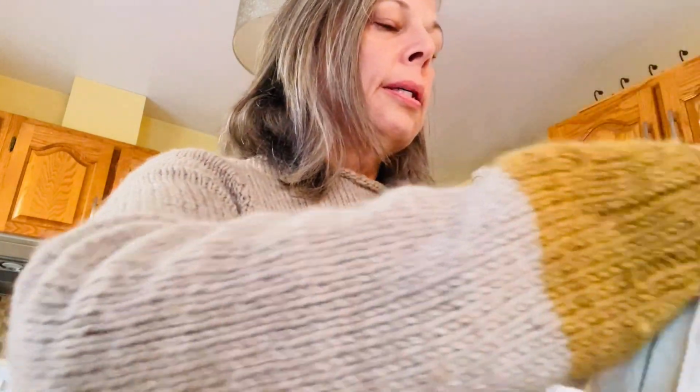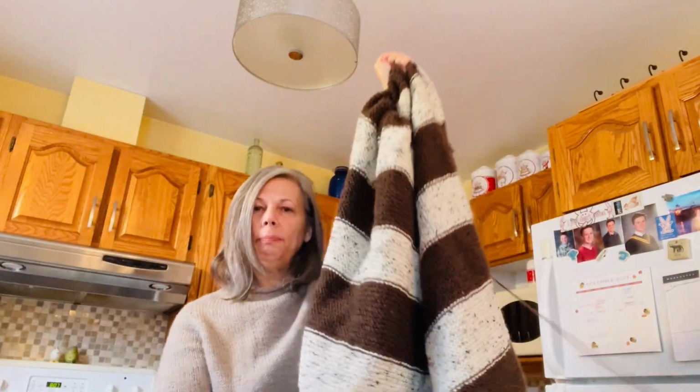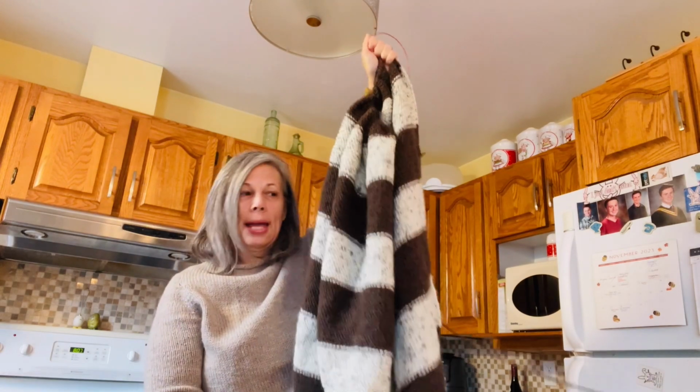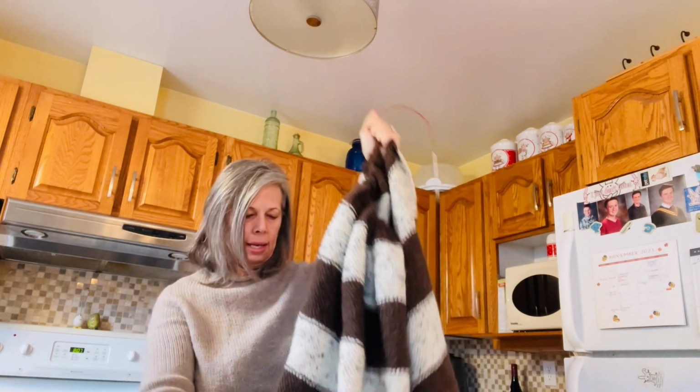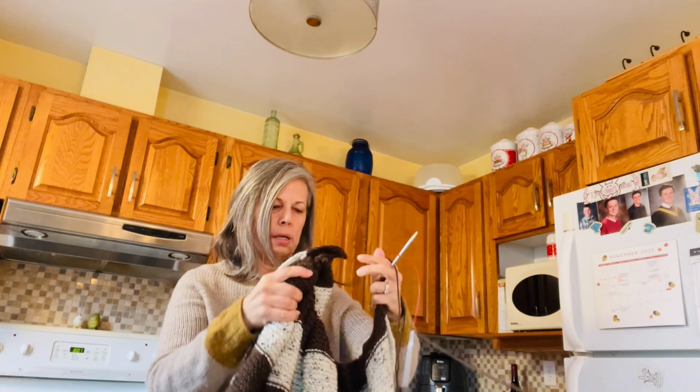So what I realized was when I was trying to stretch it out to see how much further I had to go. I was looking at it from like this length. I've got the wrong side showing right now, but it's only like this length. And I was kind of panicking. And so I thought, well, I'm gonna just try to lay it out without dropping anything off the needles, obviously.